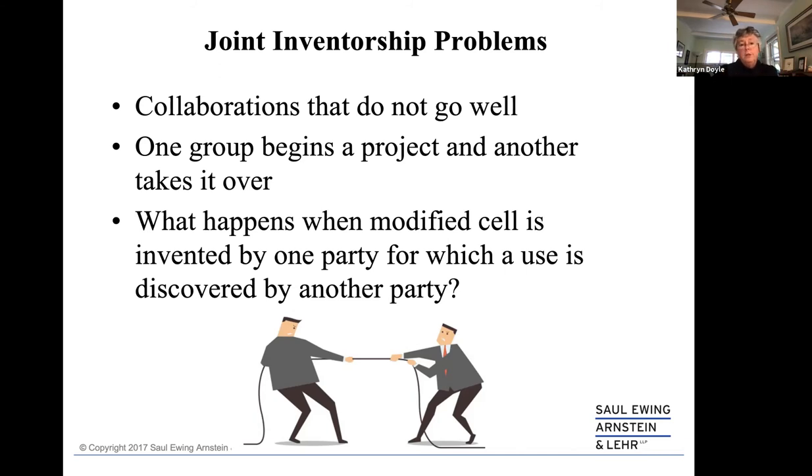joint inventors. You could see where one lab at Penn would modify a cell and then say, this person works on multiple sclerosis over here. I'm going to give them my cell to see if they can find out if it works. That's actually a collaboration. It's a continuing sort of advancement of the work that they're doing.